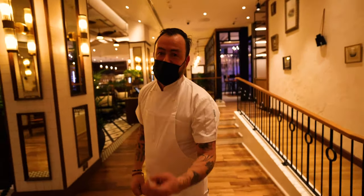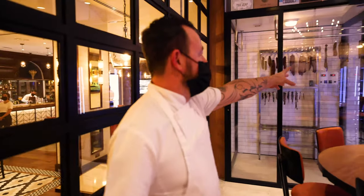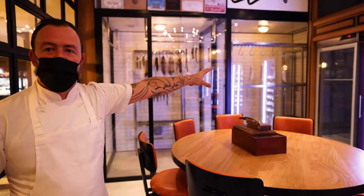Are we going to the kitchen? Do you want to come in there and have a look around? Yeah. Let's do it. I'll show you some other bits on the way. Okay. Let's go up in here. So we've got one dry aging room. At the moment we've got 5 duck prosciuttos on the go.